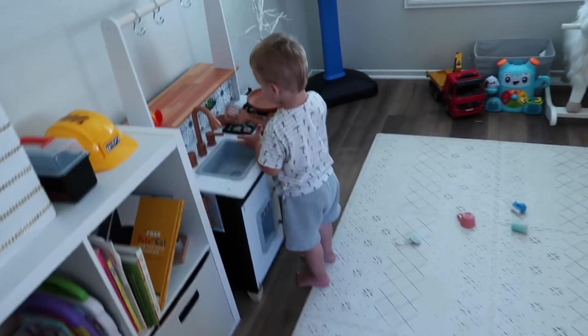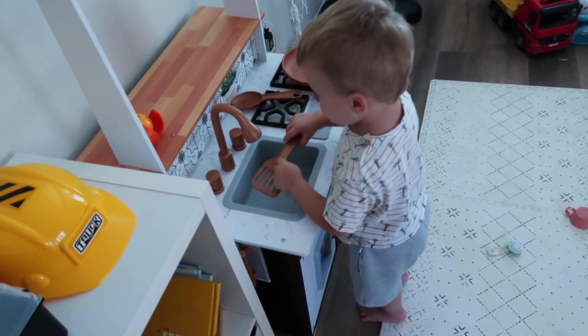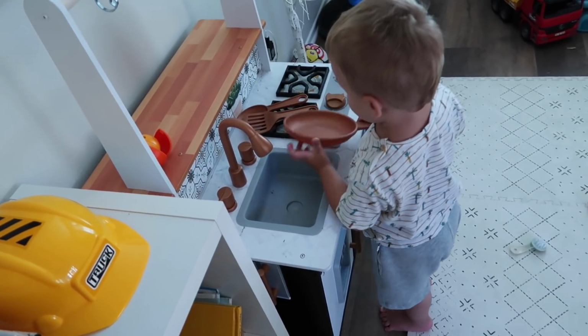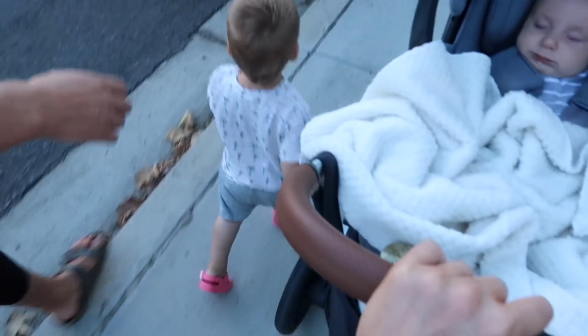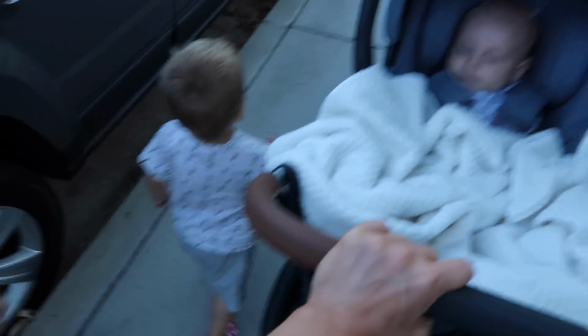What are you doing, bud? I'm washing hands. Oh, you're washing your hands. Yeah. Oh, good job. Yeah, we're going to the park. We're going to the park.